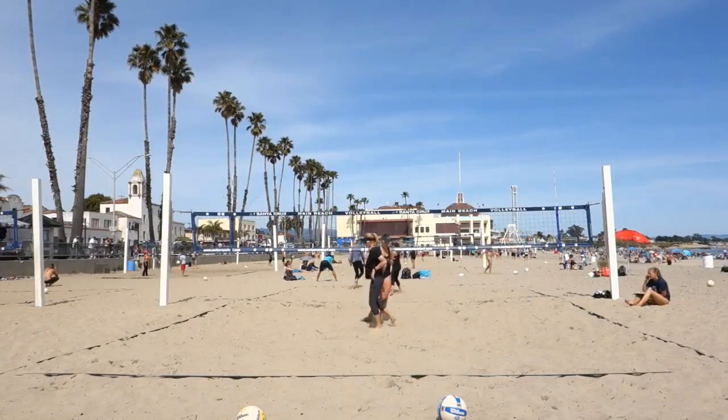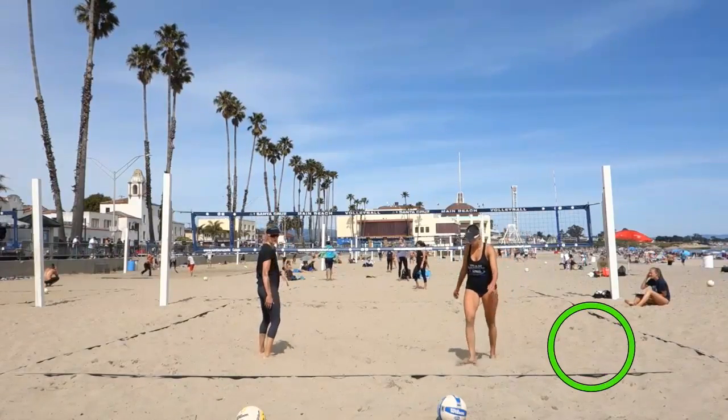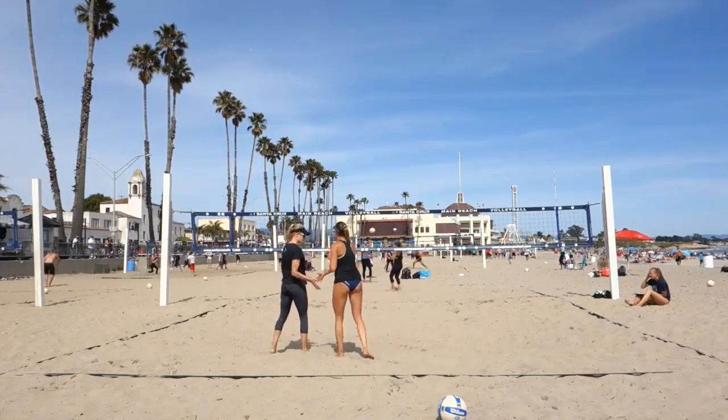So you served it into the good side because I think the wind here, this corner here, is where she wants to be going. So she's heading back into the wind too. So, anyway.